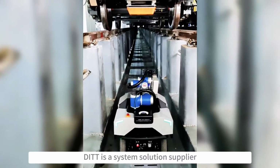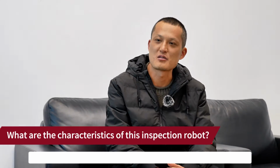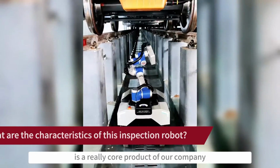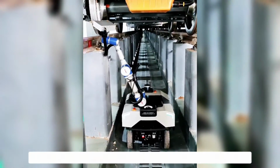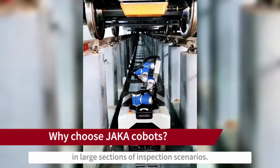DITT is a system solution supplier deeply involved in rail transportation. Well, this train chassis inspection robot is a really core product of our company. These robots can collaborate very efficiently among themselves, and they can also be flexibly applied in large sections of inspection scenarios.